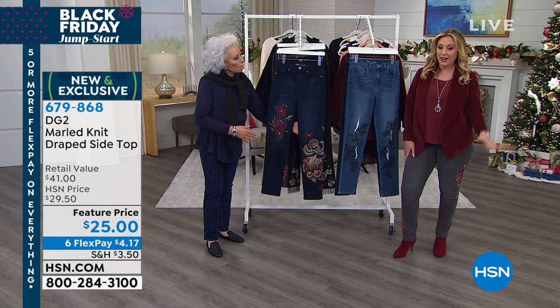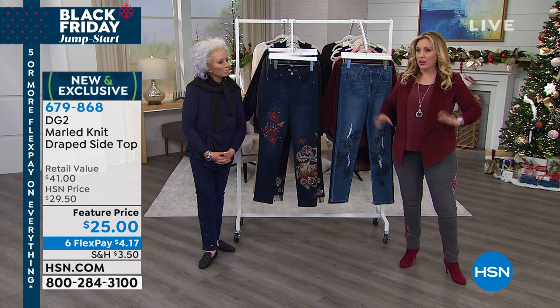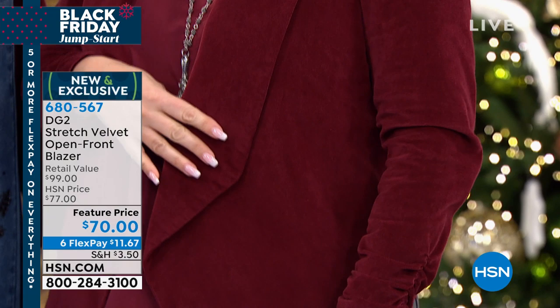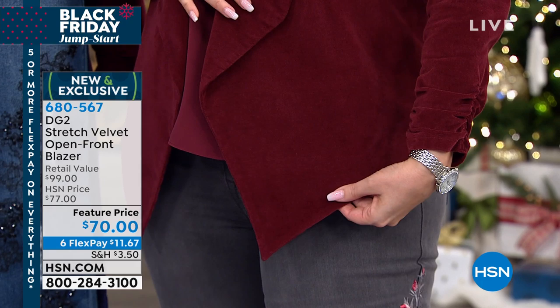Now, the blazer that I'm wearing, over 2,400 sold. A lot of you, stretch blazer, yes. I love the ruching on the sleeve. Look how gorgeous it is. This is the burgundy. The burgundy brings out the embroidery in the jeans, in the gunmetal, and you could also wear this with the indigo. We also have it available in black, gunmetal, navy, and pink frost.